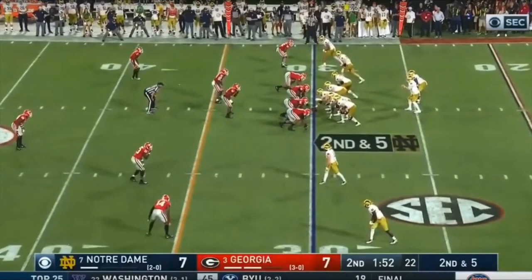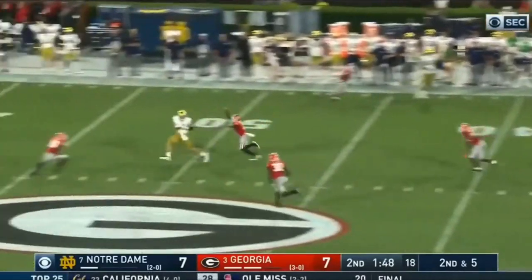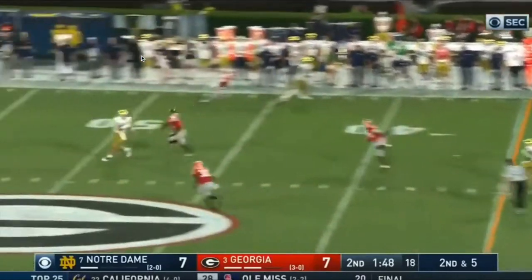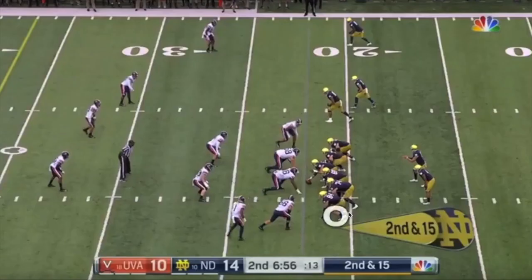Not a blazer, but he has that burst, and then look at that acceleration to catch this defender. As you can see, he catches this safety sitting back on his heels and is able to find that soft spot for the catch. So this play is just another example of his ability to run.